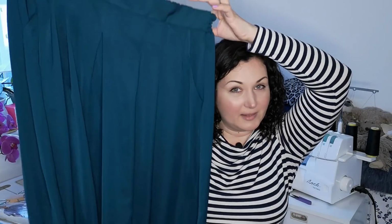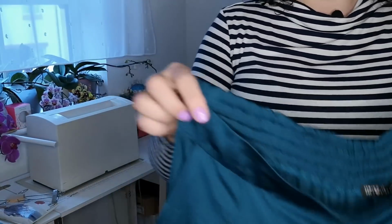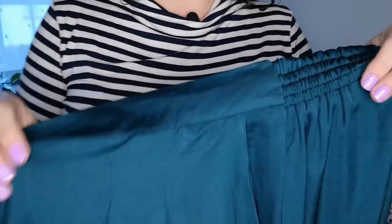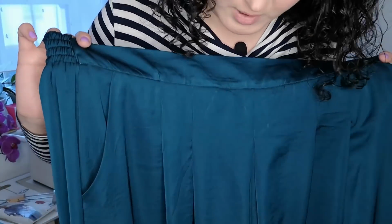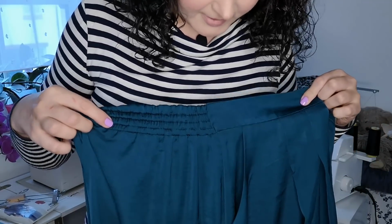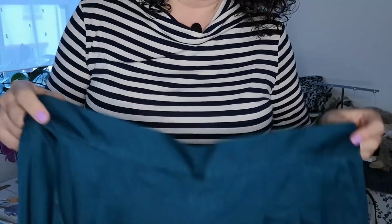You probably recognize the fabric if you watched my fabric haul. This fabric is from the Fabric Room. This is a crushed atlas, and I tell you this, I absolutely love working with this fabric. It was super cool. The trousers look very dressy, to the point where I'm questioning how ridiculous it would be to actually wear them to work, because they kind of look a bit satiny, like an evening dressy trouser.